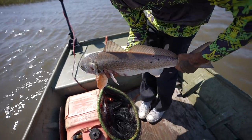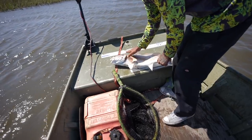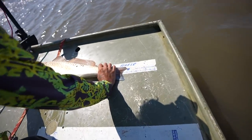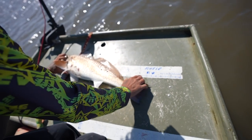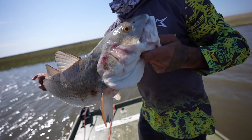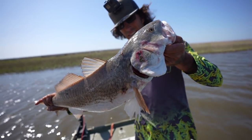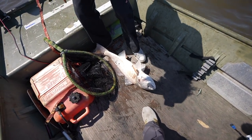That's a nice fish, dude. Oh, man. That was the one that we've been trailing. Ooh, your first bull red. 29. That's what it's considered? Anything over 27 is a bull red. Let's go. And you can only keep one of this size. Really? One over 27 or bigger. Yeah, that's an awesome fish. Done deal, bro. Oh, man.